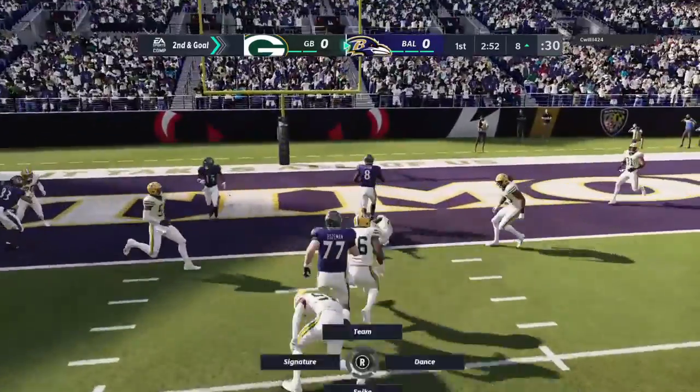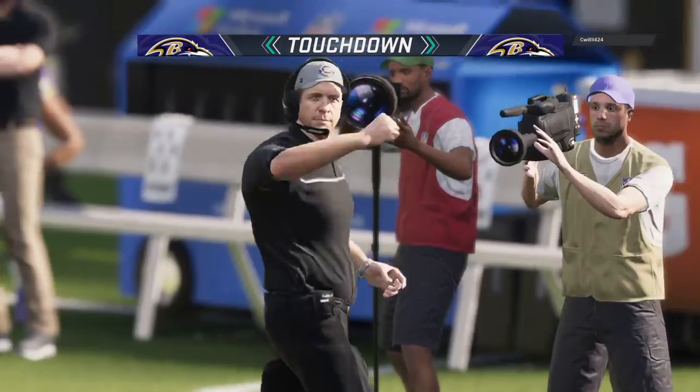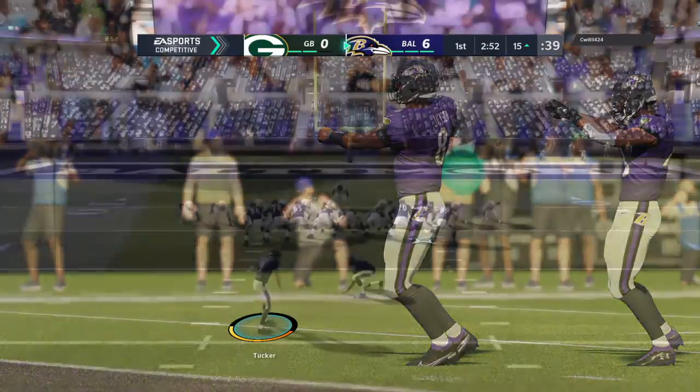Being chased, and he'll take it into the end zone for a Ravens touchdown. An 8-yard touchdown run. And the Ravens have taken the early lead.